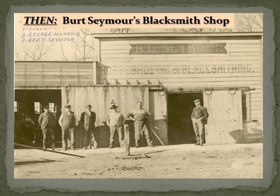Bert operated the blacksmith shop until it burned down in the 1913 fire, and then he moved across the street and built an auto repair shop. Now let's take a quick look inside the blacksmith shop, and be careful walking past those horses so you don't get bit or kicked.